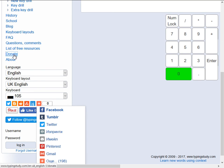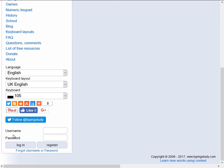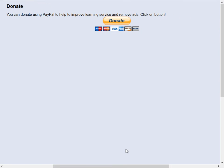You can donate over here. It's a great site, so why not? She could have made more stuff in here, like memberships and paid ones, but well, it is what it is. After all, it is popular and it is very good. It really does teach you touch typing, so she did a great job, the creator.